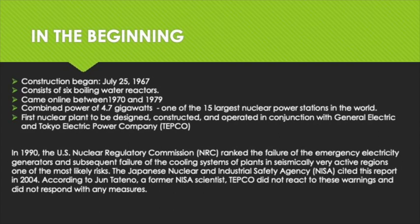In 1990, the U.S. Nuclear Regulatory Commission ranked the failure of emergency electrical generators and subsequent failure of the cooling systems of plants in very seismically active regions as one of the most likely risks. The Japanese Nuclear and Industrial Safety Agency cited this report in 2004, and according to a former NISA scientist, TEPCO did not react to these warnings and did not respond with any measures.